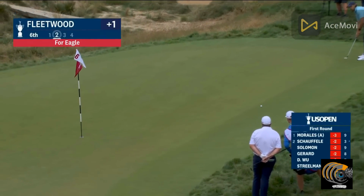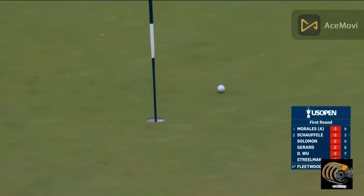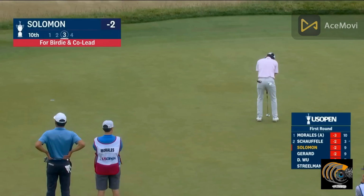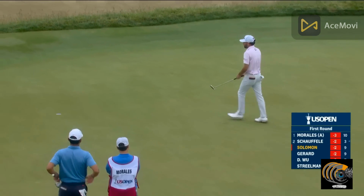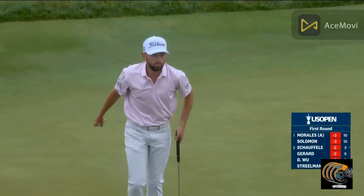Here's his eagle putt from off the green. Wonderful roll. Look at how fast that fringe was. That fringe was about as fast as most greens. What a putt. That ball was in the fringe. On the 10th, he's trying to grab a share of the lead with Omar Morales. And he does. Just like we drew it up, Morales and Solomon leading the U.S. Open.